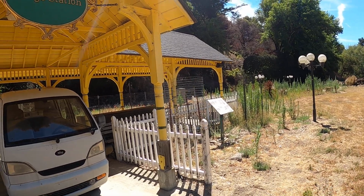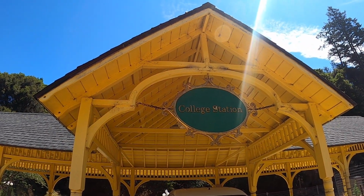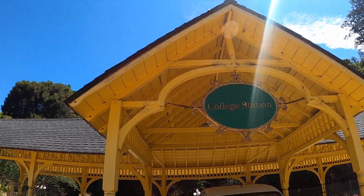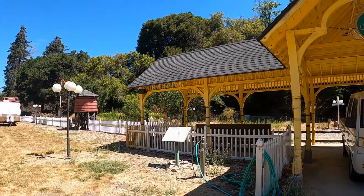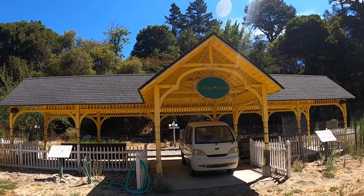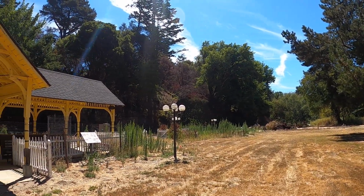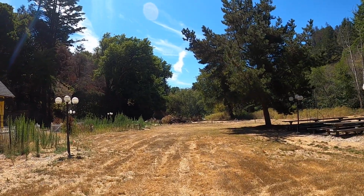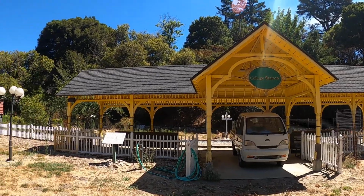And I am here in front of College Station down in the meadow at Swanton Pacific Railroad. As you can see, College Station was not burned, was not harmed in any way by the CZU Lightning Complex Fire of August 2020. We're almost a year after the fire. The meadow is awfully dry right now because the irrigation is not running to it and hasn't been cut for a while either.